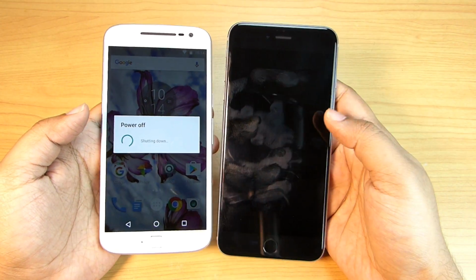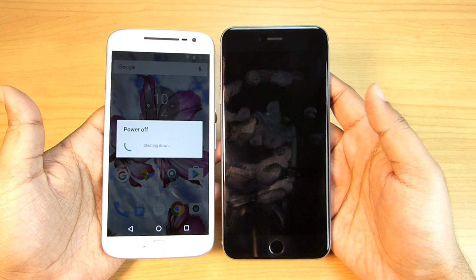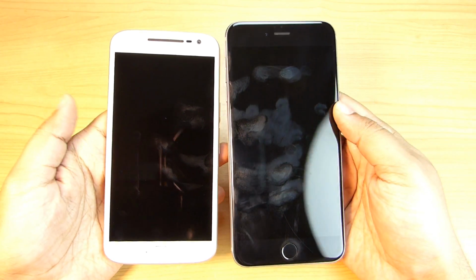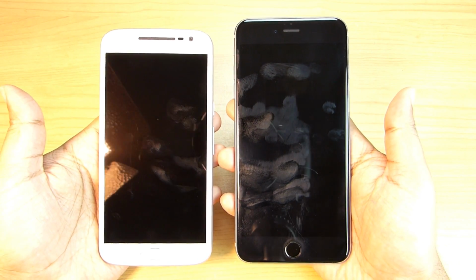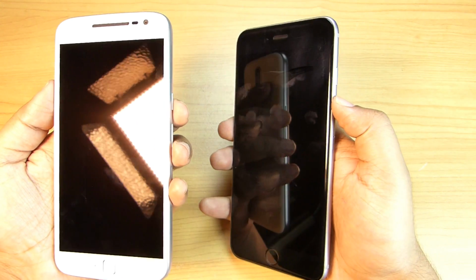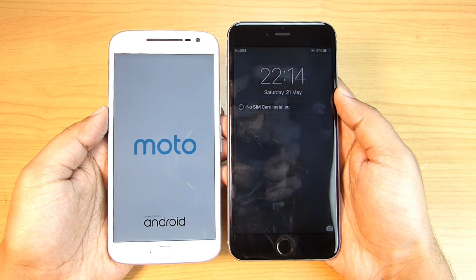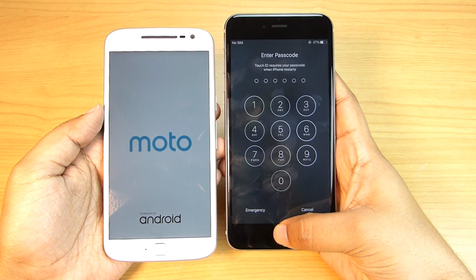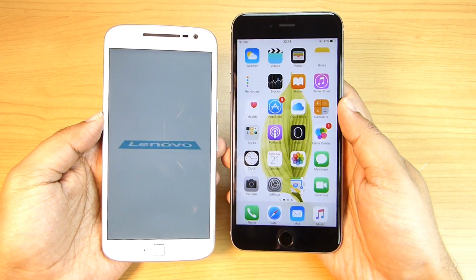Well, though the screen of the iPhone has already turned off, it's still processing the shutdown, because if I try to turn on the phone right now, that won't work, so it's really quite hard to tell which one of these devices switched off faster. It's a trick Apple uses to make the phone seem fast. Now let's try to power on the devices. Well, the iPhone is ready and the Moto G4 Plus is still loading. So definitely on the boot test, the iPhone is the winner.